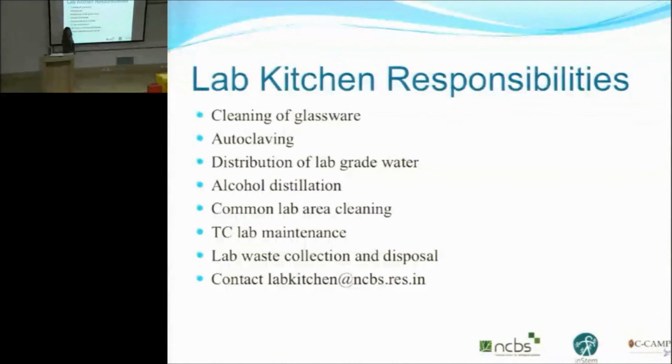They do all of our waste collection, and that's why it's really important to us that you follow all those waste guidelines we give you. These people are not trained scientists, so you need to keep them safe. They know what to do with each different colored bin that you have, but they don't know how to make those decisions. Those decisions are yours. And you can contact them at Lab Kitchen.